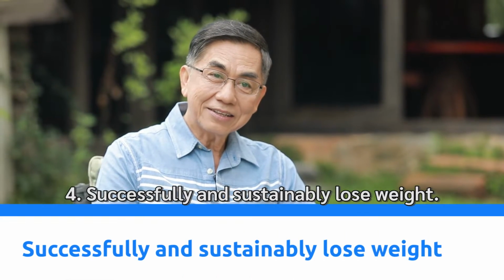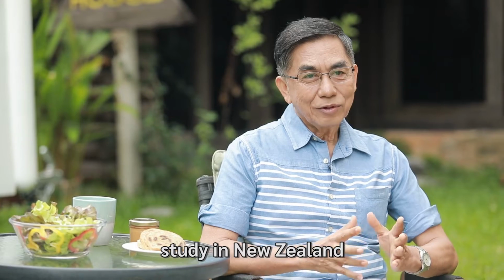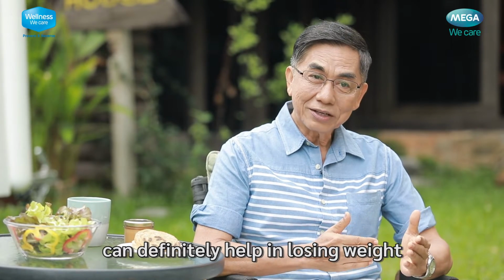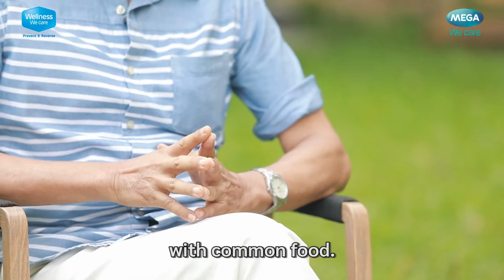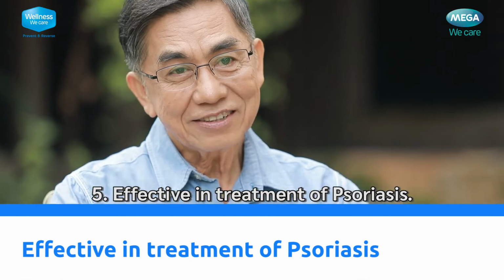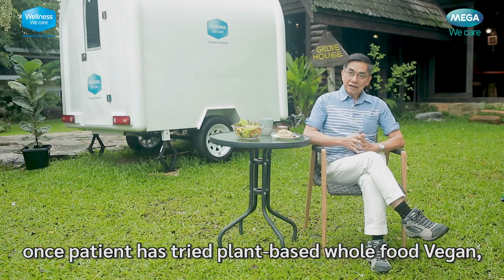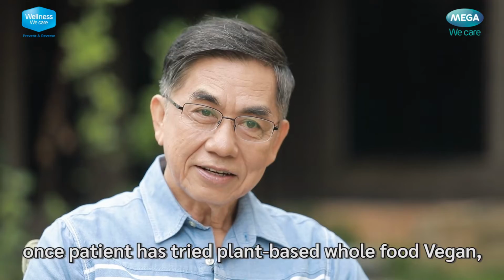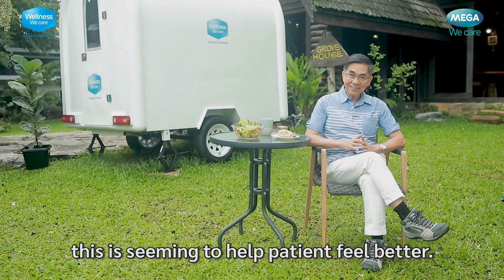4. Successfully and sustainably lose weight. One research called the Board Study in New Zealand found that plant-based whole food can definitely help in losing weight, and sustainably, compared with common food. 5. Effective in treatment of psoriasis. Psoriasis is a kind of skin disease. One patient tried plant-based whole food, vegan, and it seemed to help the patient feel better.